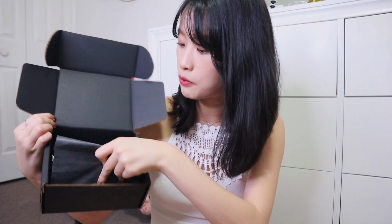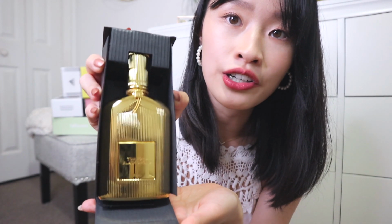And let me open this up. This is a brand new Tom Ford perfume, and as we all know, Tom Ford is definitely high-end. Wow! So this is how it looks. It's beautiful.